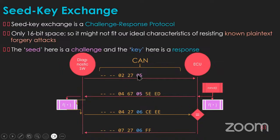So this purple one here, that's the sub function I mentioned. We're saying service 27, give me a seed, and it knows it wants a seed because it's an odd sub function. I could have asked for 7, 9, 11, all of those. And each one of those actually corresponds to a different security level. So if you're scanning one of these things, you actually want to ask for every odd sub function and see what return codes you get back, because you'll learn something.